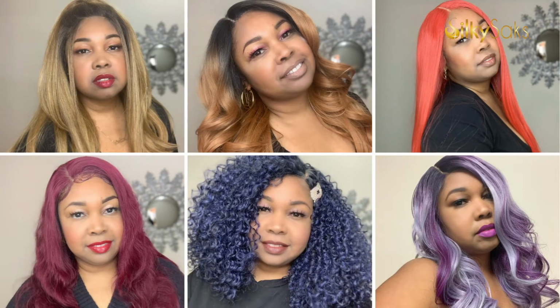We're going to be breaking it down from natural colors that will look great on you all the way to fun colors, right? Because I am a firm believer, as a wig wearer, that part of the fun of wearing wigs is to wear funner colors that you probably wouldn't normally wear with your real hair, and not always doing natural colors. I have tried every color you can imagine. I don't think there are too many color wigs that I have not tried or reviewed.